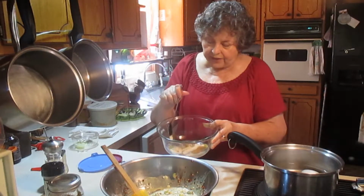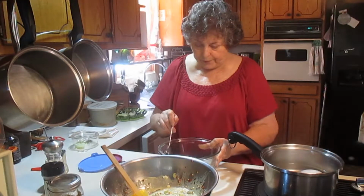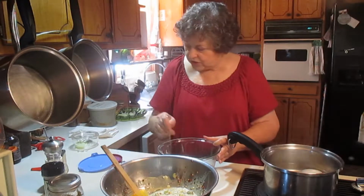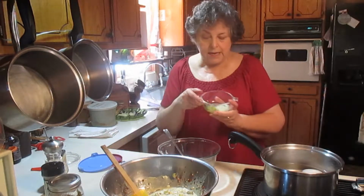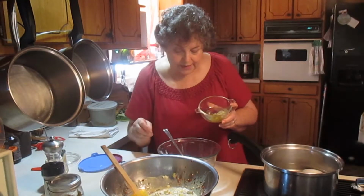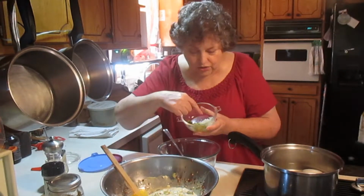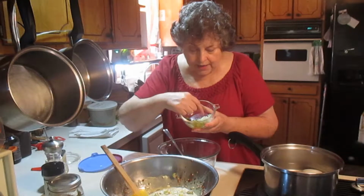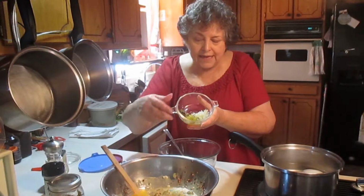I've put in half a teaspoon of salt and pepper and half a teaspoon of lemon pepper. So we're just going to start stirring that around. And then this doesn't take as many vegetables as the potato salad either, but you'll notice the difference in how large the onions and pickles were in the potato salad.